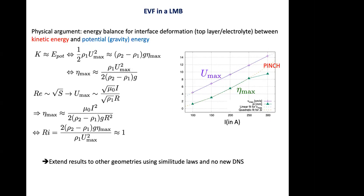Okay. So now what I want to do is to use this simulation and extend this result to other geometries using similitude laws and not performing any more DNS. So what I will do is use my case from before, that I call the reference case, and then I will use different similitude laws.